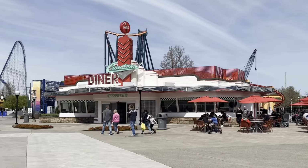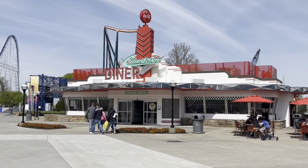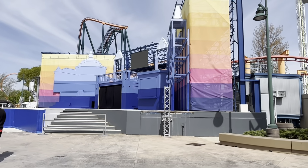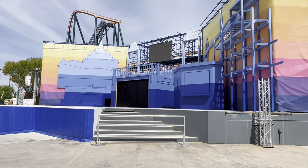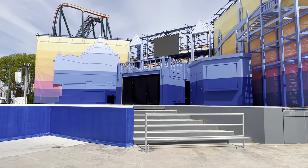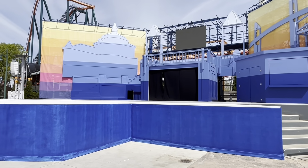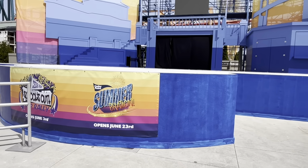But they do a show here called the Swell Tones, and if they don't bring it back this season, I might cry. So here we are coming up on their main stage, and it looks like they've redone it because it almost looks like either Breakers or the Grand Pavilion or something. We'll have to see what kind of shows they're gonna have here this summer. Oh, there's a sign for it. Here we go.